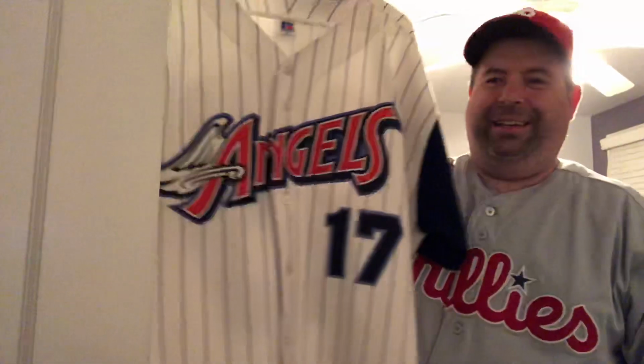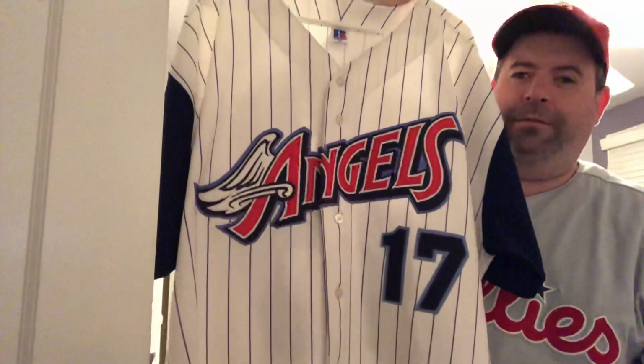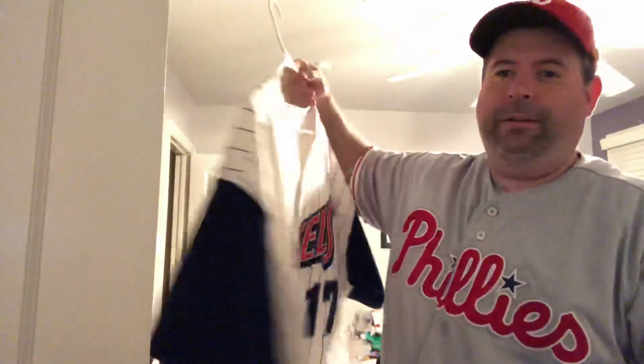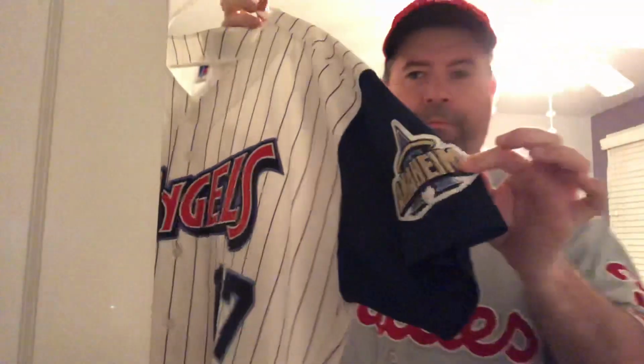All right, Mr. B, D. Balta, Mr. B, the anxious one. Here's your team. At that time, the Anaheim Angels. Number 17, the Disney era. Darren Erstad, number 17. Was a great Angel. And it has the Anaheim on the sleeve. I don't believe this one has anything.